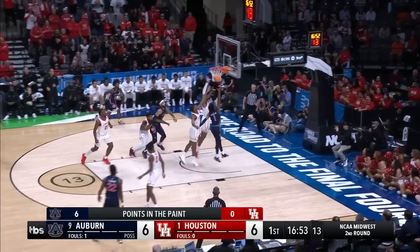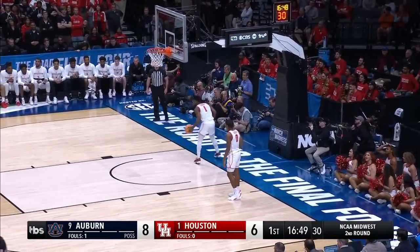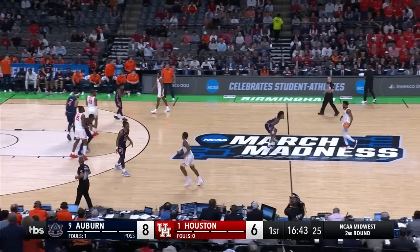There you go, the hesitation. Green. So good. Wow, that echo high off the glass. What a confident little guy with a big time ticker. Little blow by. 8 points for Auburn, and all of them have come in the paint.